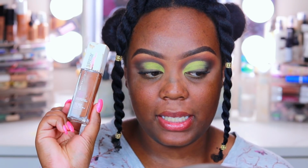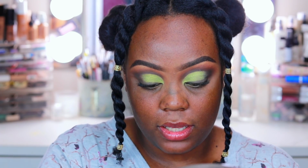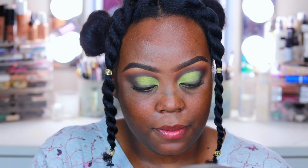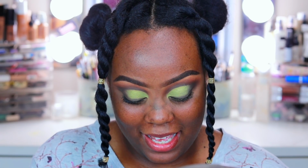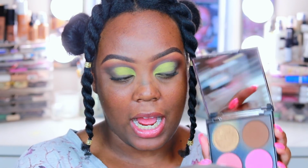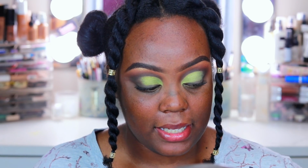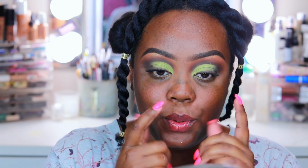I'm gonna use the Maybelline foundation, the Tarte concealer, the Dr. Brandt primer, the Mario Badescu facial spray, ColourPop setting spray, and the MakeupGeek face palette contour, blush, and highlight for the rest of my face. And that is that. I'll come back for the lower lash line, inner corner, and also the lips.